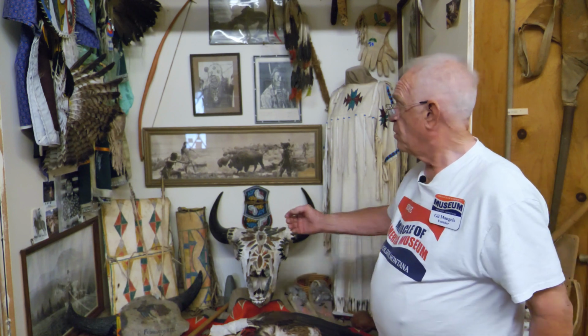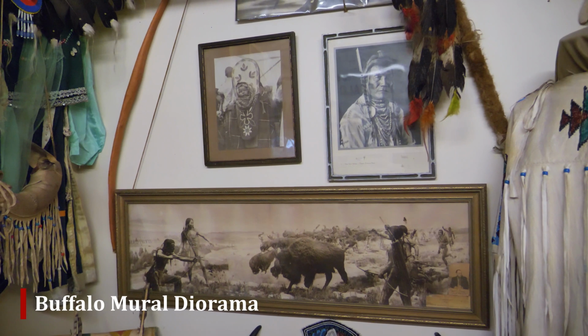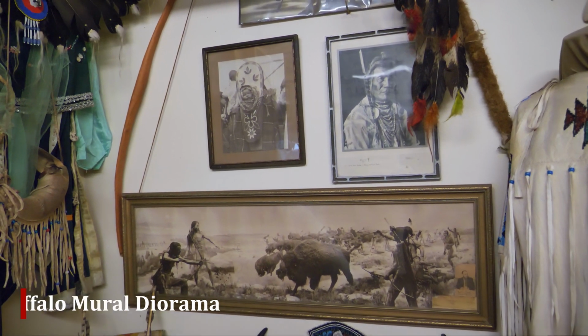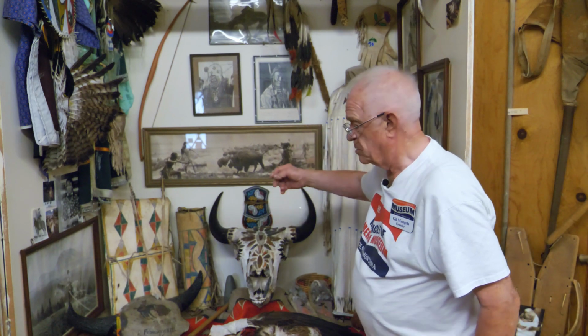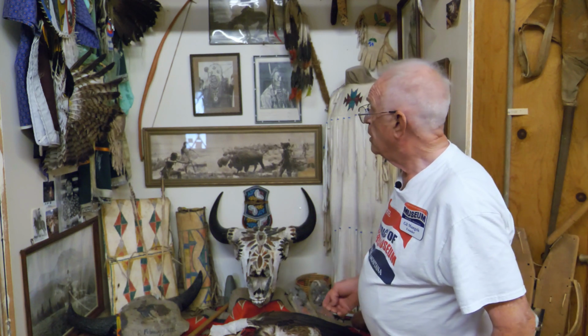Here's an interesting photograph here of a mural diorama plus three or four live Indians and a real stuffed buffalo. We call them buffalo. Some of the tribes don't like that. They call them bison. But even when you look in the old history books, it doesn't matter. Shaggy beast, that was so important. We covered that in another documentary and about the buffalo hunt and so forth.